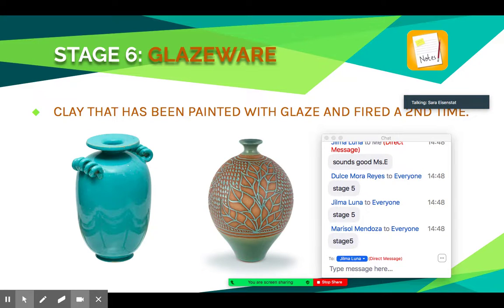We're proud of it. We're participating in something unique. Each piece is going to be different than your neighbor. So glazeware, stage 6, last and final stage. We finally made it to the end.